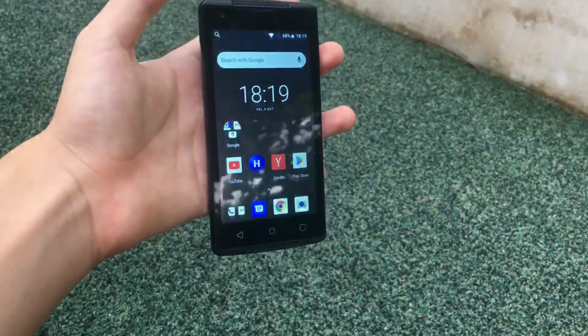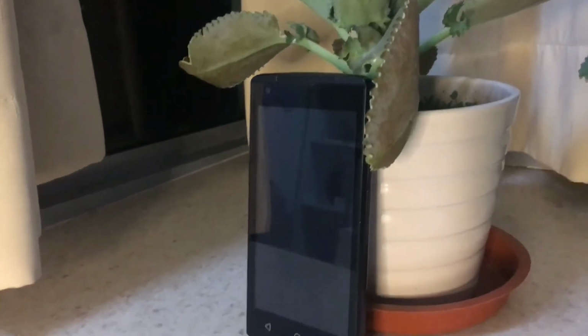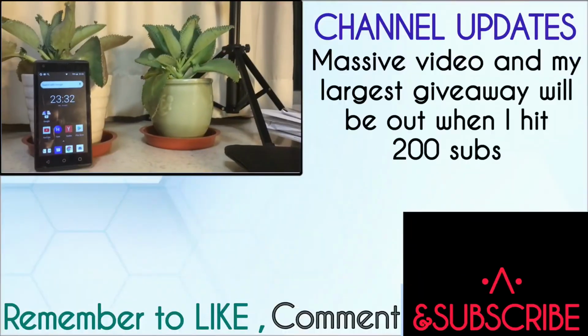So I would not recommend this phone if you're going to use it for long. Maybe as a temporary phone it will do, because this phone really has some big compromises.